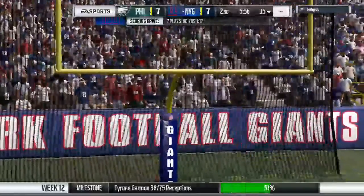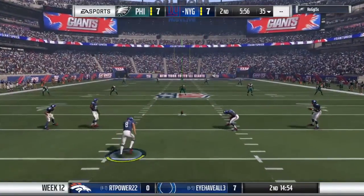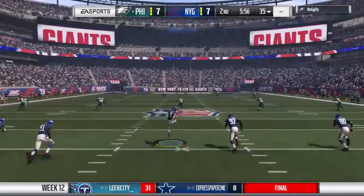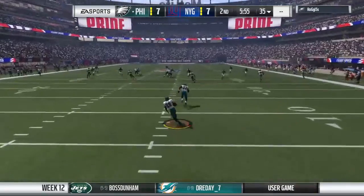And he's got it up and through. So we're right back where we started, all even as the kick's away. This is taken at the 3.